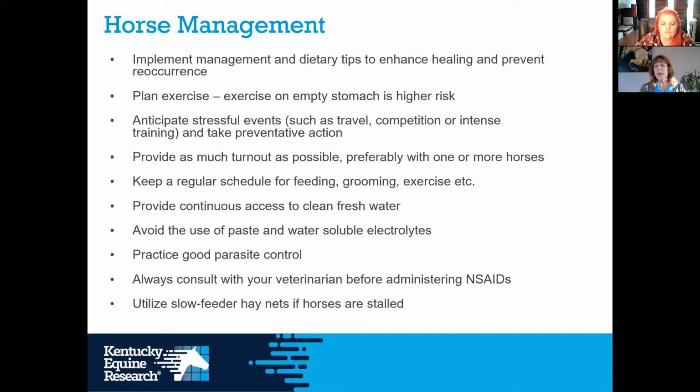Provide as much turnout as possible, preferably with one or more horses, so the horse is not turned out all by themselves and very stressed that way. I will mention stress has certainly been implicated with gastric ulcers, but usually not as much with the non-glandular ulcers as it is with the glandular ulcers. And that's something that's not well understood at this point. But quite honestly, if you're trying to reduce gastric ulcers in general, then reducing the stress that your horse goes through is very helpful.